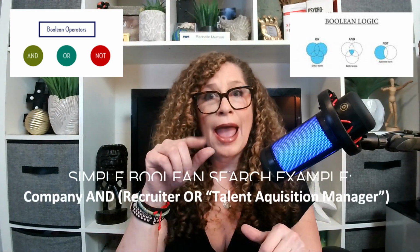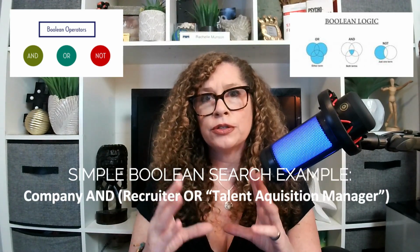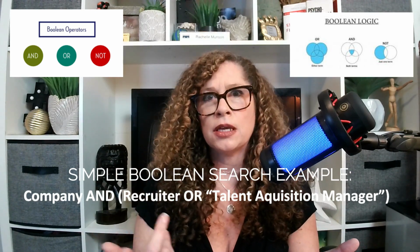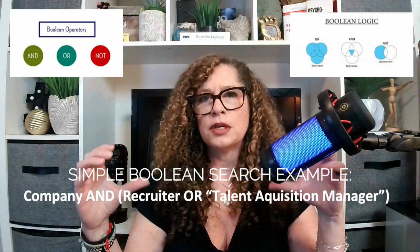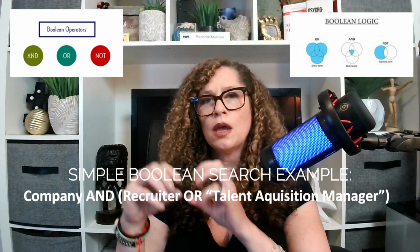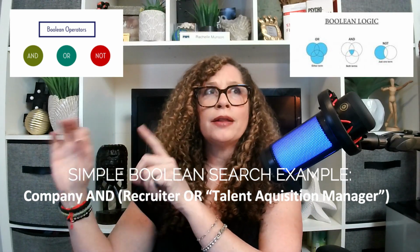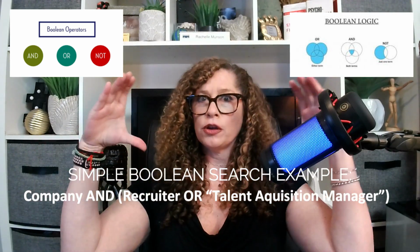Okay, so let's do a Boolean search. Let's say you're looking for a recruiter at some big tech company, okay? So you want to put in the company name and then AND in capital letters. And then let's pick two just to make it easy for titles. You're going to put in a parenthesis and you're going to put recruiter, and then you're going to put OR in caps, and then you're going to put talent acquisition manager. And then you're going to put a parenthesis over that and then press enter and results will come up.